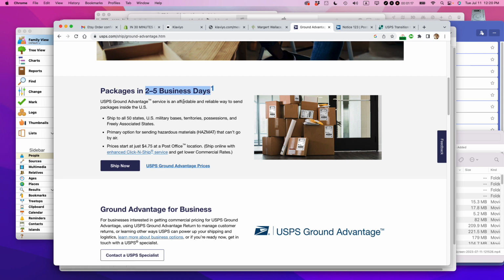Basically, it's an affordable and reliable way to send packages in the U.S. It ships to all 50 states, U.S. military bases, territories, possessions, and freely associated states. So those are places like Guam or Puerto Rico, elsewhere in the Pacific or Atlantic Ocean. And also, it's a primary option for sending hazardous materials that can't go by air. So this would be something like not only chemicals, but also things like a lithium battery that requires special charging. They do not want that to go on an airplane. So this is just ground shipping.